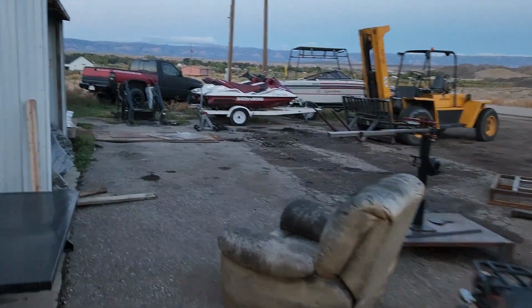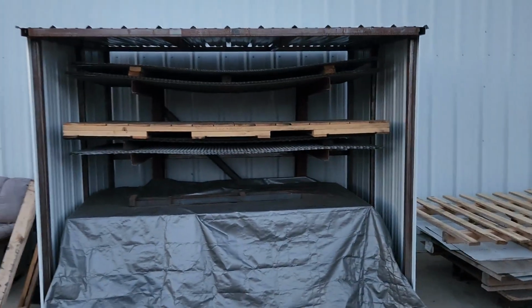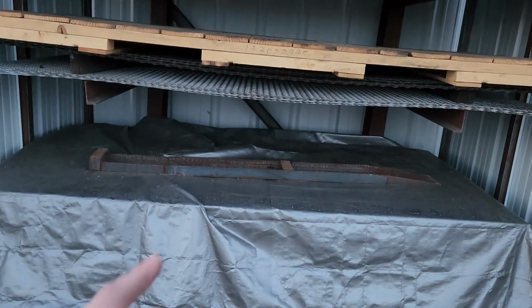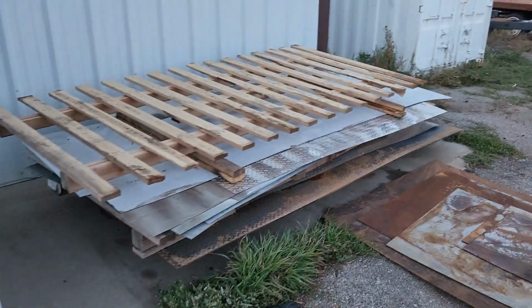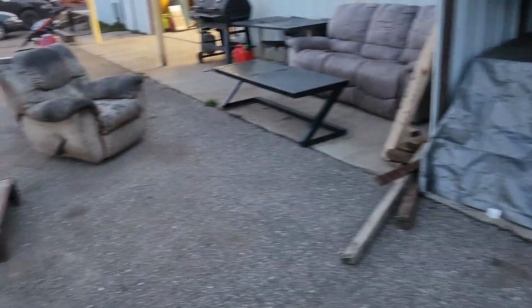Okay, so out here we've got the new forklift, the old forklift, some of Tom's toys, and we have a rack for customers. This is all hot rolled steel. Plates are under here, and these are all expanded metal. And then we've got some of our cheaper stuff that we just kind of picked up, and we sell it discounted just because it's a little rusty or a little bent or whatever.